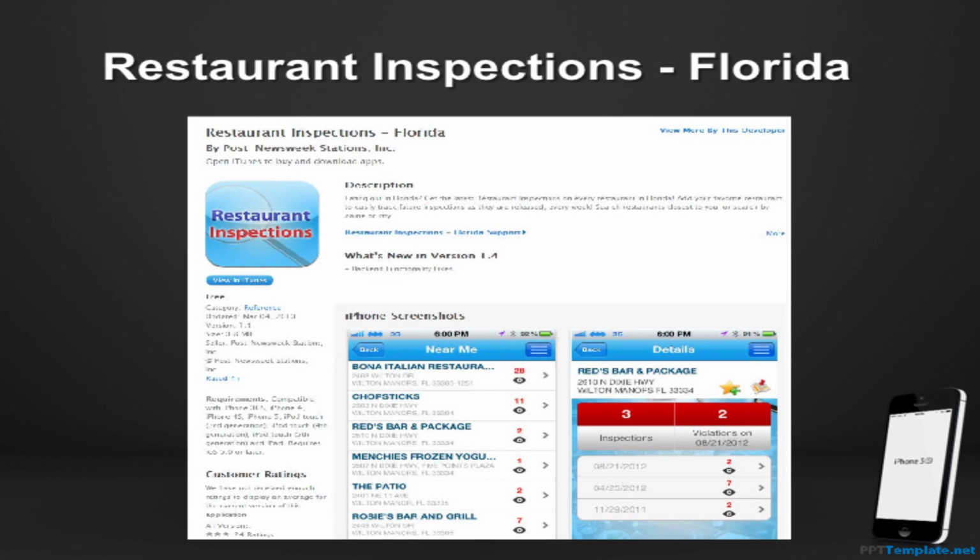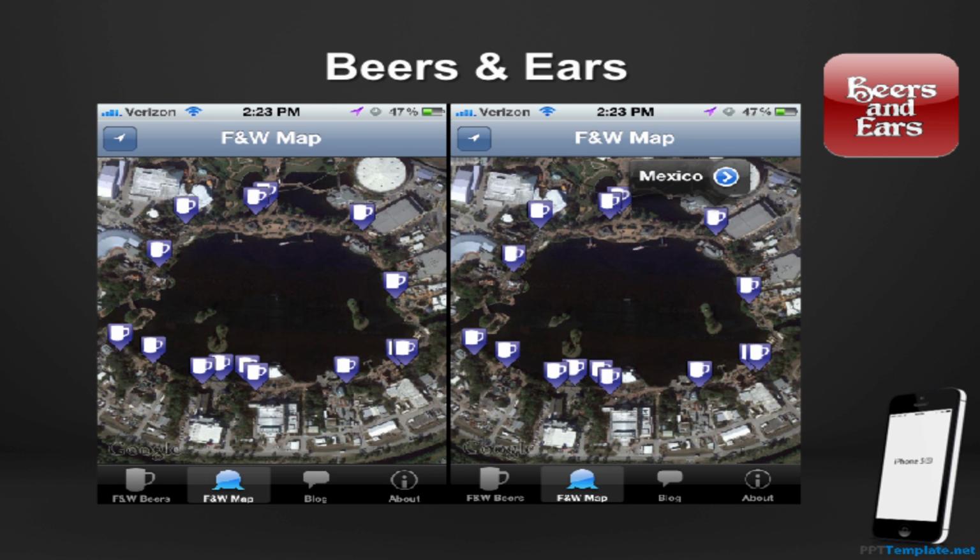Restaurant Inspections Florida. This app will show you the restaurants nearby and their inspection information. Note before you walk in whether this restaurant has passed its recent inspection or had problems. You can even set alerts to learn when your favorite restaurants have been inspected. This is not only good for eating out, it is also helpful if your case involves a restaurant or you represent the owner.